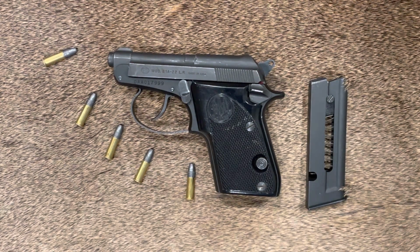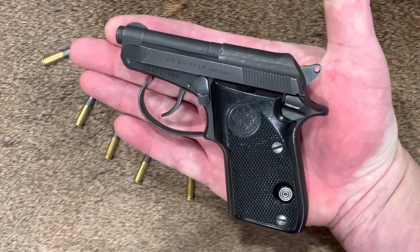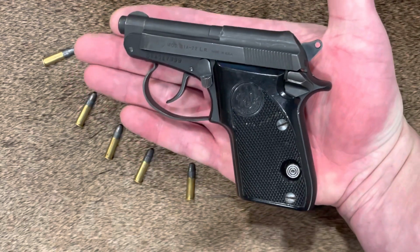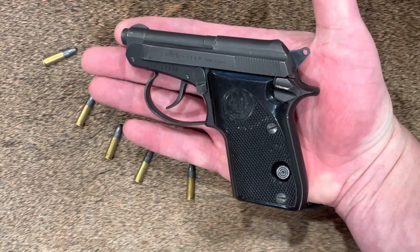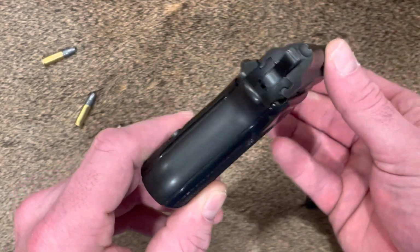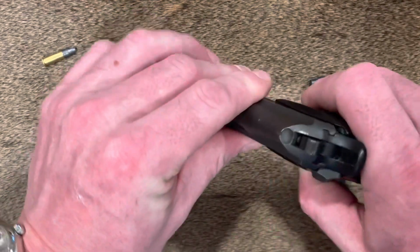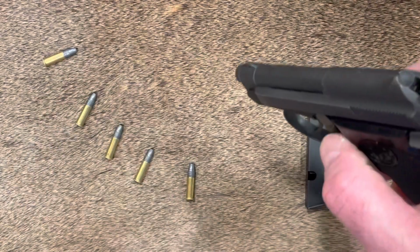Just to give you a perspective here, I'm gonna put the thing in my hand. It is tiny. It is like the first of those micro pocket pistols. An absolute gem of a gun. It's in pretty decent shape. It's a hammer fired weapon. Let me just make sure she's empty before I stick my hands in front of the barrel.